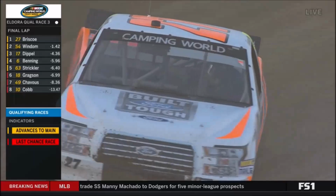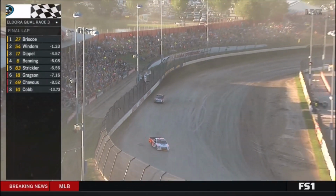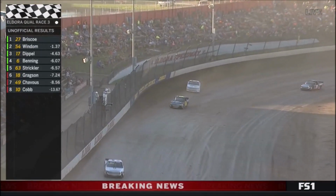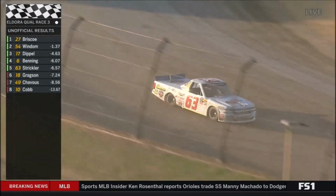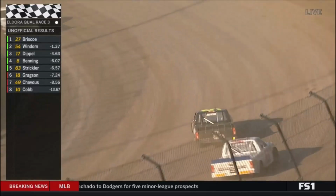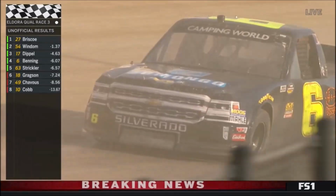Chase Briscoe didn't have any owner points to lean on from a provisional standpoint, needed to race his way in, and he does just that with the qualifying race win. Vince, the crowd is on their feet cheering for the fourth place finisher, Norm Benning. He grabs that transfer spot. That is awesome. And Noah Gregson to go through the last chance qualifier.